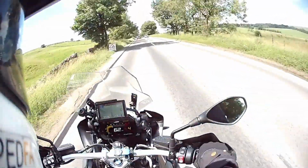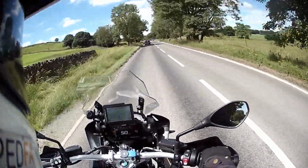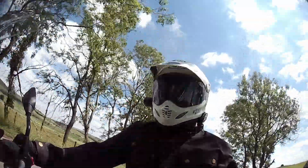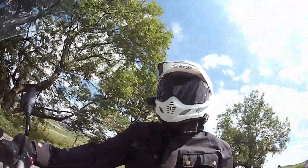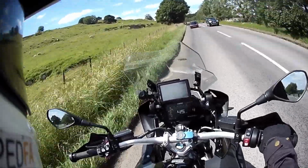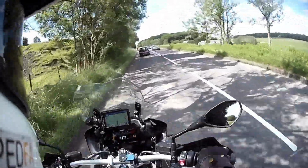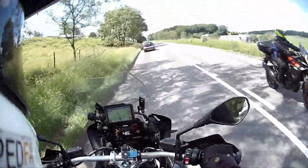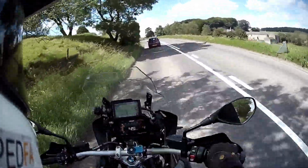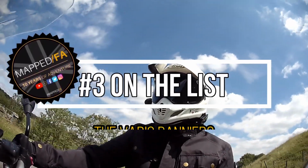Okay, on to number three. Now this one is down to just personal taste, as what this list is based on. It's obviously based on my opinions and my thoughts on having both the 1200 variant as well as now the 1250, and the differences between the Adventure and non-Adventure. So number three are the VARIO panniers.